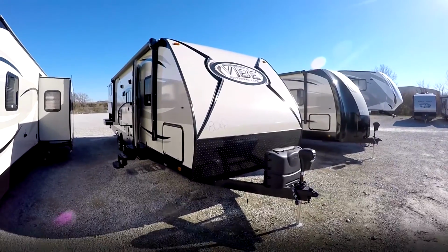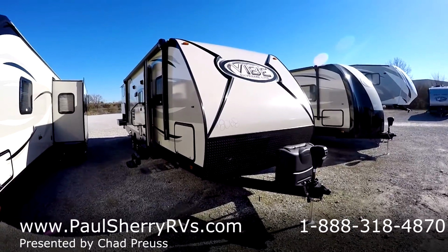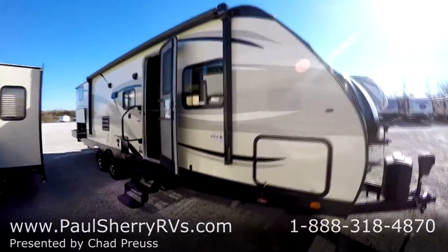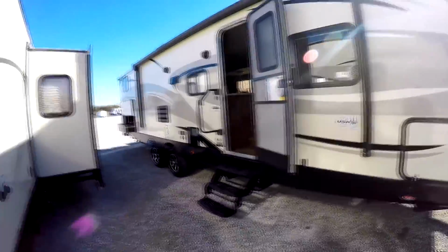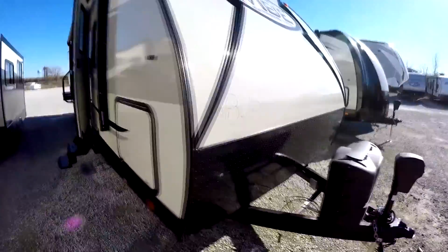Today we're going to be having a look at a new brand we just started carrying, the Vibe. It's made by Forest River. This one right here is a 315 BHK. This trailer only weighs 6,000 pounds, so it is towable by most of your half-ton pickups.